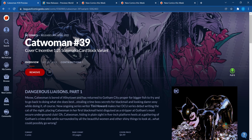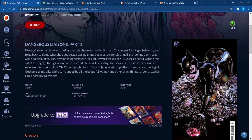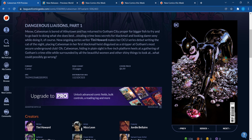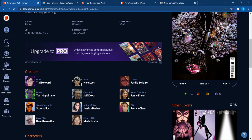The 1 in 25 Sosa Mica cardstock variant. It's a 1 in 25, right? If you want to pay the ratio price, 25, right now it's going on eBay for $60 and above. I can't really explain why, but it is. Maybe it's because in this issue she's an underground pole dancer. I don't know, but it's going for $60.